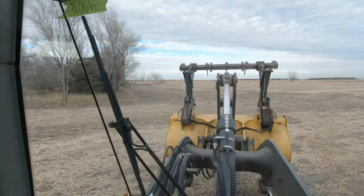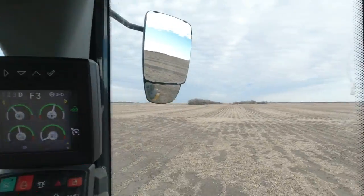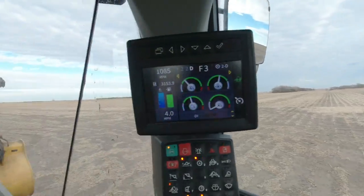There's this bit of a branch. You can see it sticks straight out into the field. It's a minor thing, but there's a really big tree over there that fell into the field. Killed two birds with one stone while we're over here.